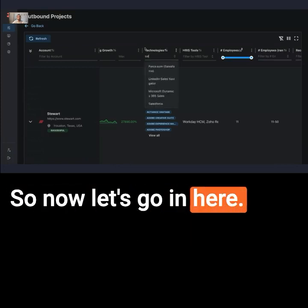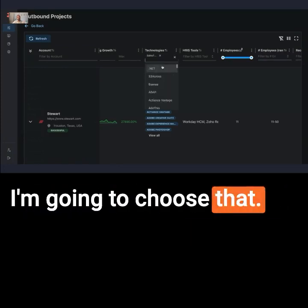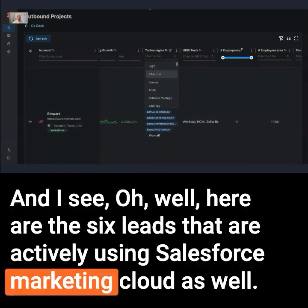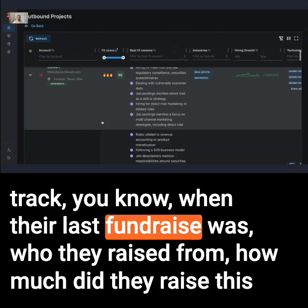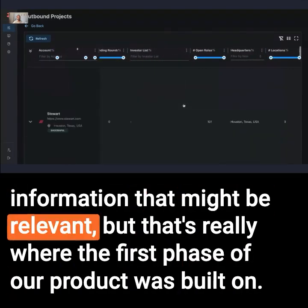So now let's go in here. Let's search for Salesforce Marketing Cloud. I can choose that and I see, oh, well, here are the 6 leads that are actively using Salesforce Marketing Cloud as well. We have obviously a bit more information. For example, going down, we can always track when their last fundraise was, who they raised from, how much did they raise, this information that might be relevant.